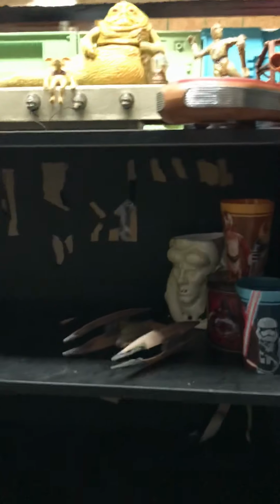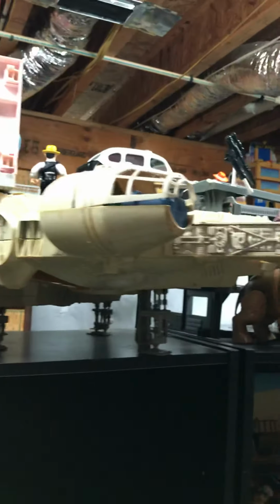Still need the glass that went on around the front. And these entire shelves will be dedicated to all things Star Wars, things that I find cool and interesting. I put most of the vehicles and things like that over on this side. There's the original Millennium Falcon.